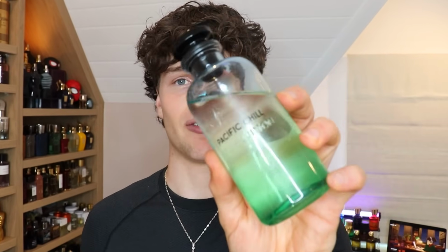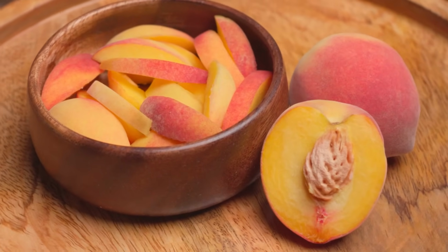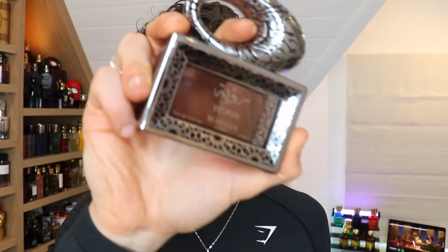So if you didn't know, Pacific Chill is one of my all-time favorite summer fragrances. It's fruity, it's sweet, it's uplifting. You get apricot, peach. It's just a lovely summer fragrance. So when I first got this off the back of a recommendation, I was pretty skeptical going into it. And honestly, when I first sprayed it on, I was a tiny bit disappointed because right off the bat, just like Island Dreams, it tones down the fruitiness and adds in more muskiness.